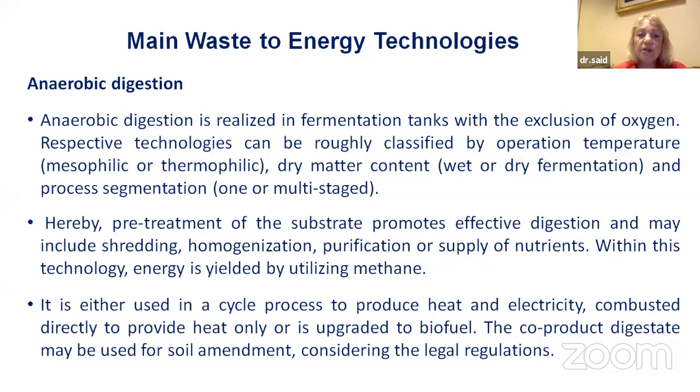Respective technologies can be roughly classified by operation temperature, mesophilic or thermophilic, dry matter content, wet or dry fermentation, and process segmentation, one or multi-stages. Hereby, pretreatment of the substrate promotes effective digestion and may include shredding, homogenization, purification, or supply of nutrients.